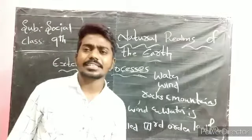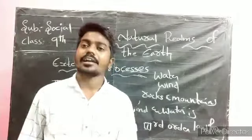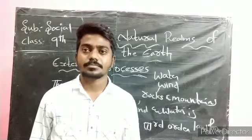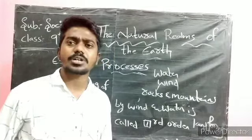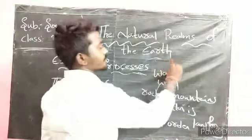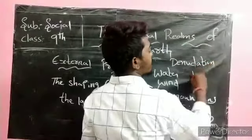Processes like weathering, erosion, transportation and deposition are largely responsible for these landforms. This is the weathering, erosion, transportation and deposition. This is known as the denudation process. Okay, denudation process. Denudation.